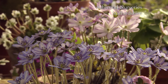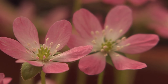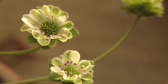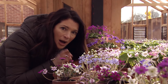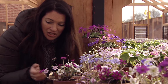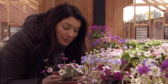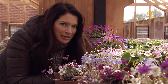Hepaticas are dainty little plants closely related to buttercups. They thrive in woodland and are found on mountain slopes in Asia, North America and Europe, pushing their way up through the melting snows of spring. If you get up close to them like this, you see all the myriad of differences. I mean, just look at this one. Beautiful pale pink and then that circlet of stamens in a very rich dark pink. Absolutely wonderful. The only trouble with being somewhere like this is it makes you feel incredibly greedy.